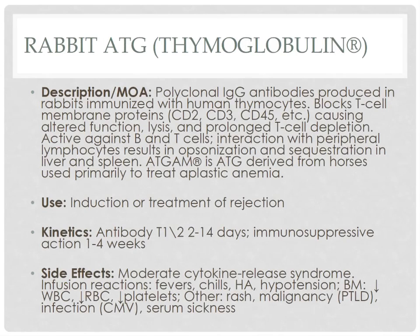So now that's the mechanism of action. It's a polyclonal antibody that binds to all these different membrane proteins, like CD2, CD3, and a bunch of others. Then it causes lysis of the cell and prolonged T cell depletion. After you give the induction therapy, the effect can last up to 4 weeks. But usually you don't want to not start Tacro by day 4 or 5. You kind of want to start all the chronic medication at about 5 days and work up the level of that.